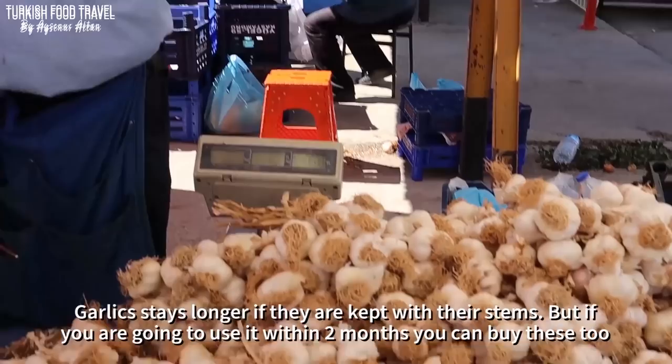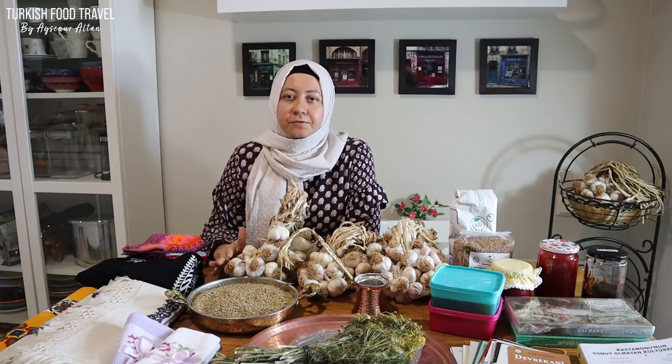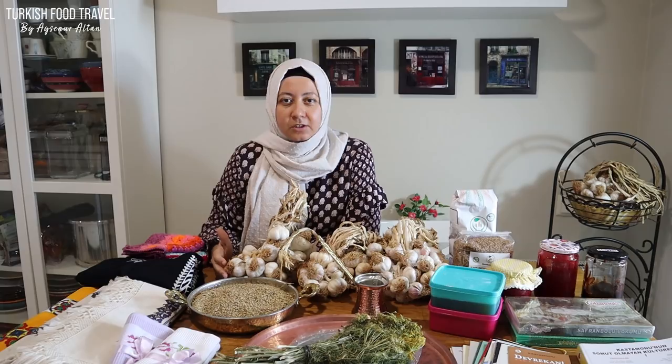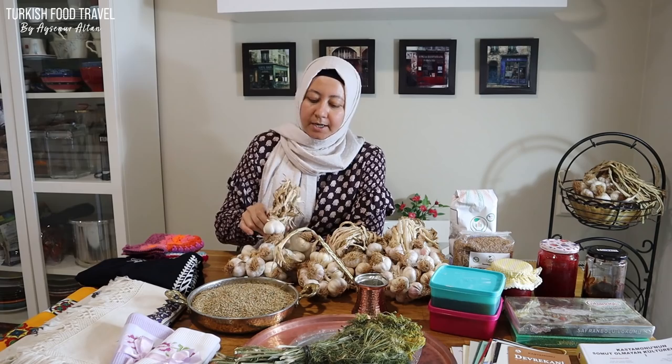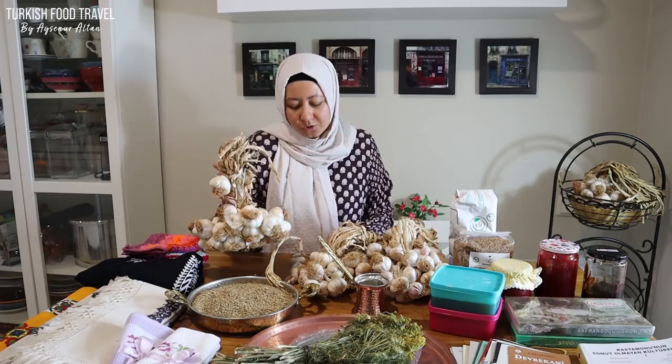Last year I think it was about 25 Turkish liras for a kilogram, and this year before the coronavirus it was about 30-35. After this issue, the prices went up to 100 Turkish liras for a kilogram. From Kastamonu it was 35 Turkish liras if you buy a whole bunch like this. If you buy it in a bunch with the stem on, it can stay up to 6-7 months, and you can also just peel off the skin and freeze it for a longer time.